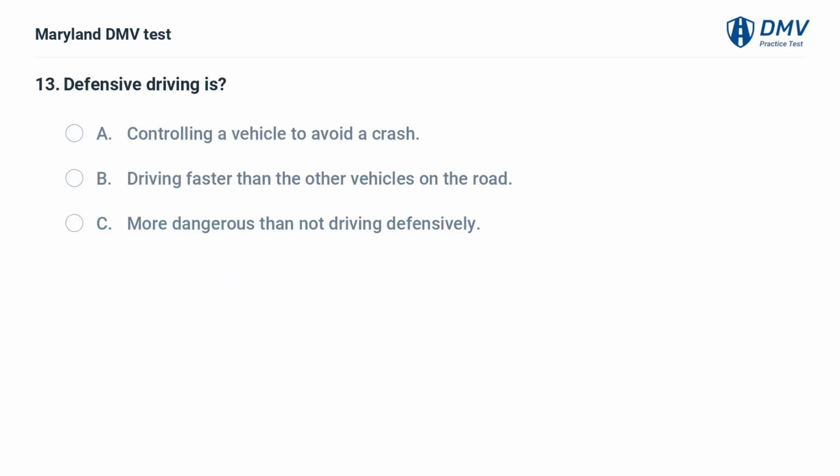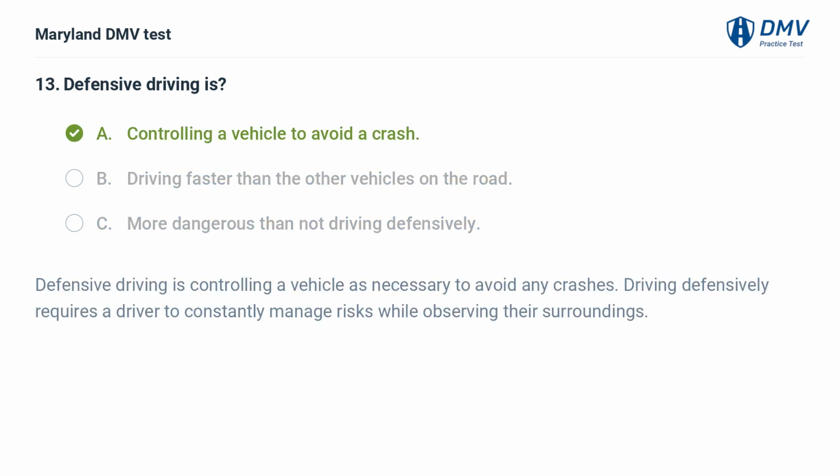Defensive driving is A. Controlling a vehicle to avoid a crash. B. Driving faster than the other vehicles on the road. C. More dangerous than not driving defensively. A. Controlling a vehicle to avoid a crash.